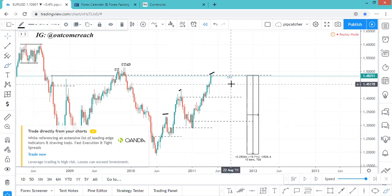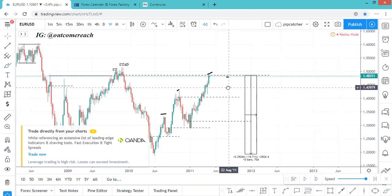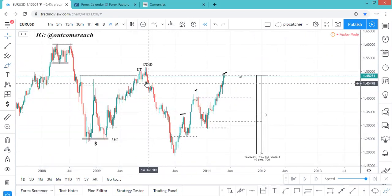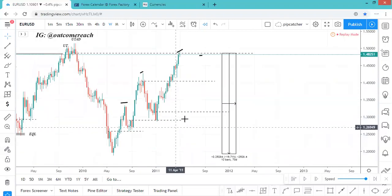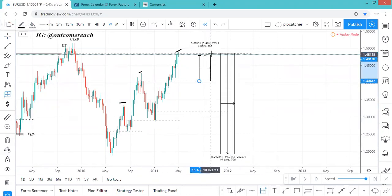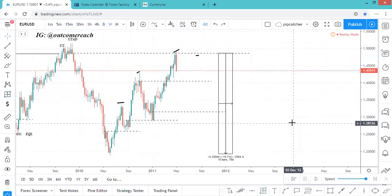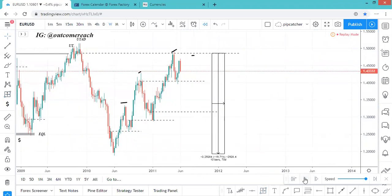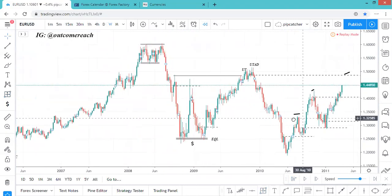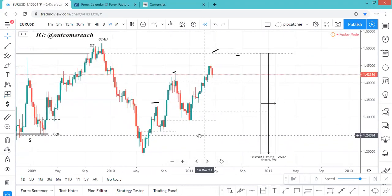Let's see if we don't get maybe an upthrust and then a test off of this area right here. And if not, we'll go for a buy off of one of these areas right here, because this is still 800 pips. So let's see what price does. I'm going to slow this down and rewind it again. Okay, so let's see what price does right here.